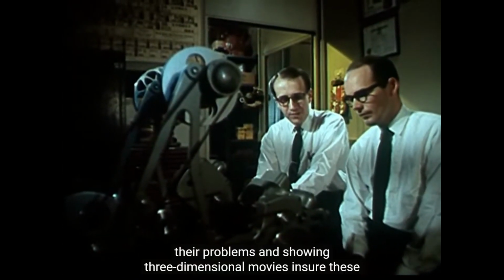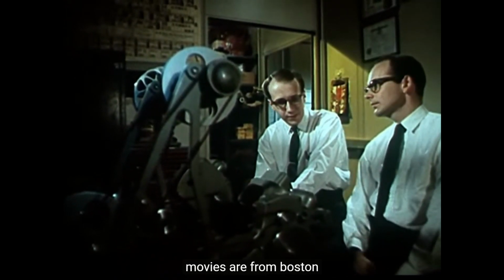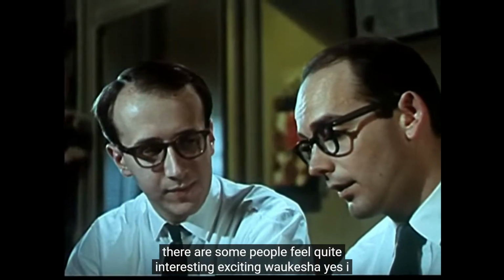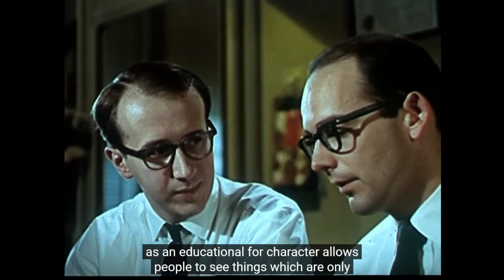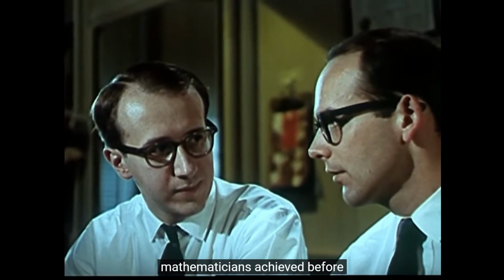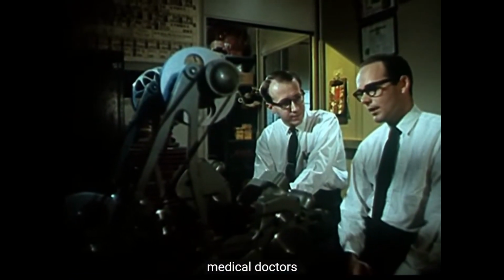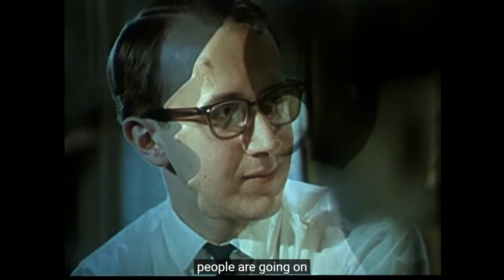Scientists are also making progress in showing three-dimensional movies in color. These movies are from Boston. They make some complicated subjects quite interesting, and serve as an educational tool that allows people, such as mathematicians and doctors, to see things they never could before.